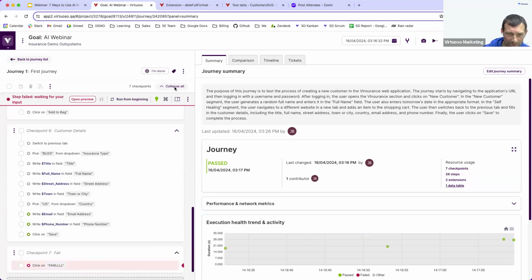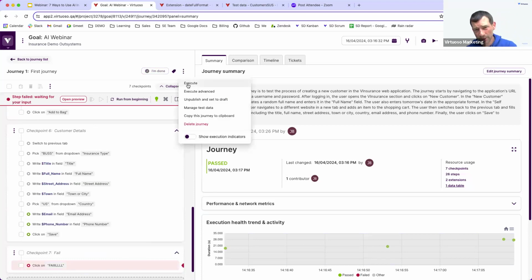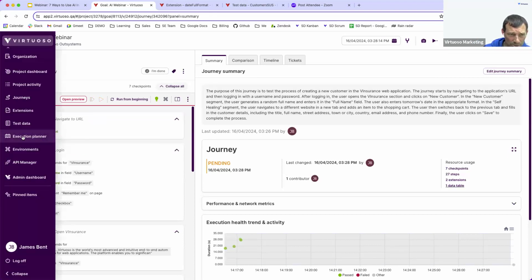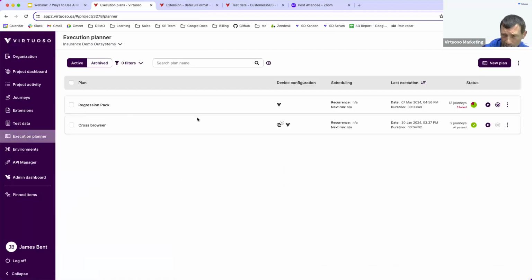The test step has failed. What I'm going to do is look at what we found when the test was running, when it was being executed. By the way, you can put this into an execution planner to orchestrate and build out how you're going to run your tests.